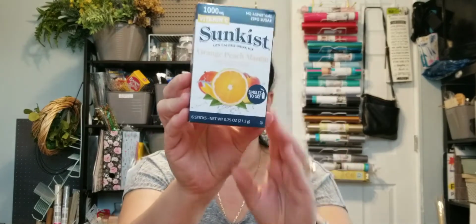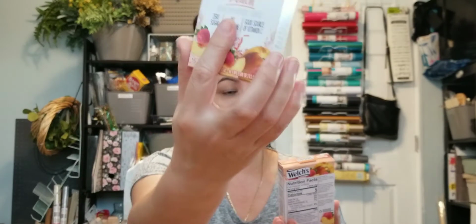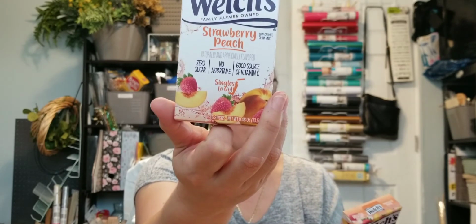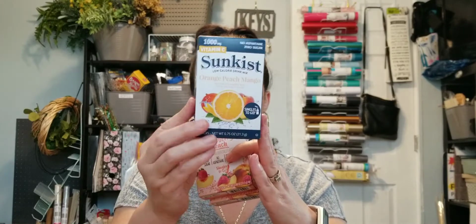Picked up, my son loves this Sunkissed orange peach mango, 1000 milligrams of vitamin C, and it says it's gluten-free as well. And another one that he loves is this strawberry peach by Welch's, 0 sugar, no aspartame, and a good source of vitamin C. How much of it? 0 sugar, 0 protein, 15% of vitamin C. So this one has 1,110% of vitamin C. So, you know, we need to up that immune system as much as possible.